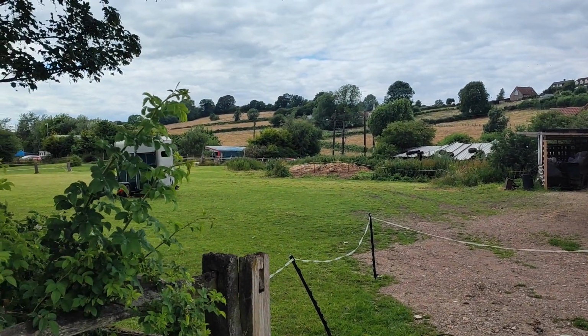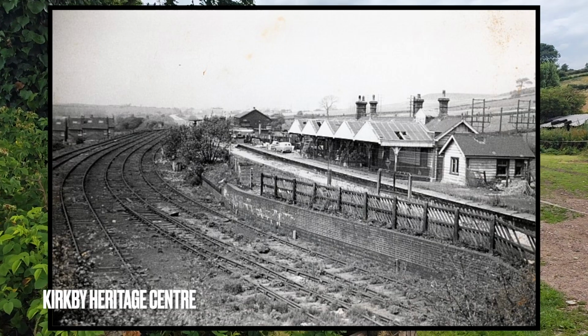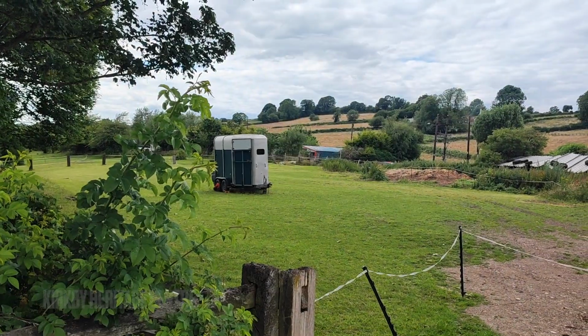There, this is the old station, and I've been corrected. What is it again, Kirkby? Bentinck. Like in Bentinck Colliery, which was just down the road.